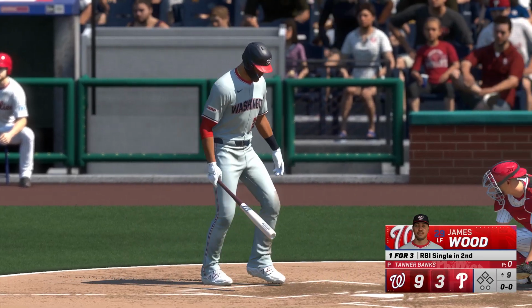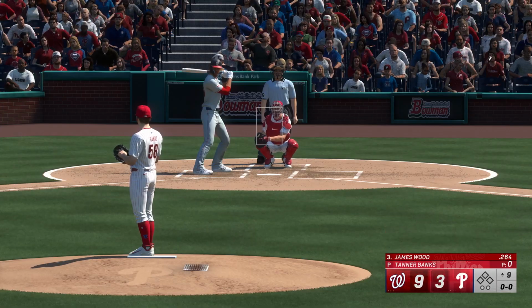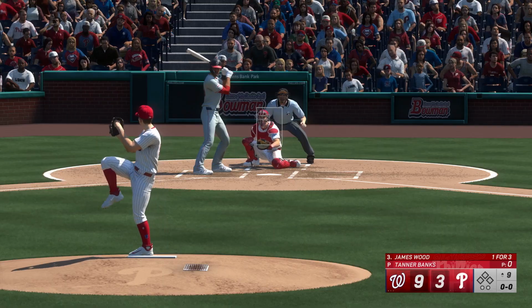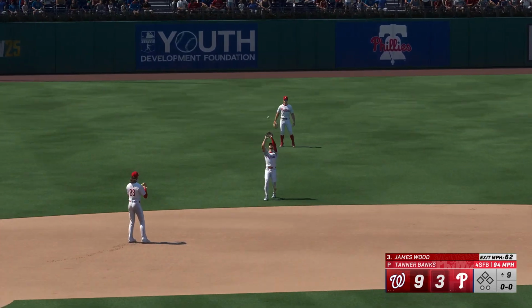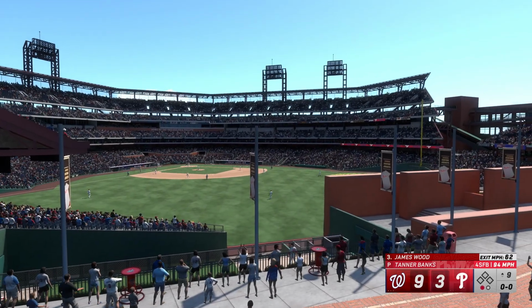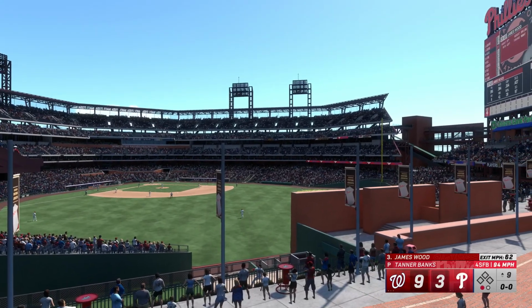James Wood leading off, digging in for the Nationals. Left fielder James Wood. Popped up left side. Turner. And there's one down. Not much question that Citizens Bank Park is a hitter-friendly field. Lots of homers and triples to be had with this outfield design.